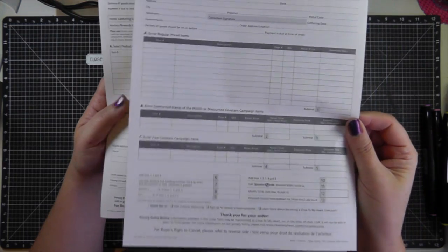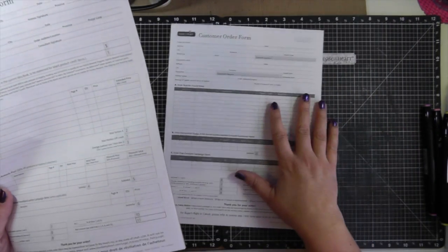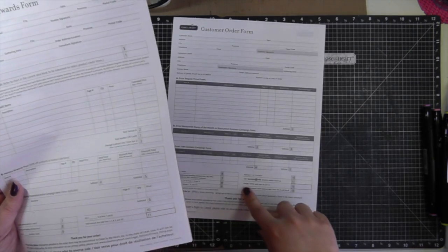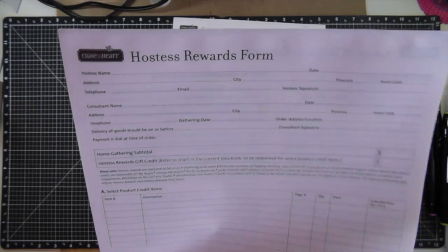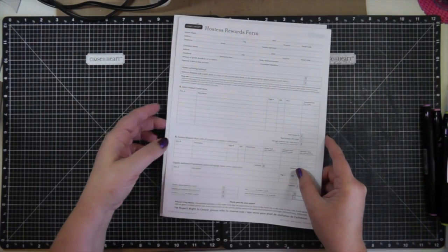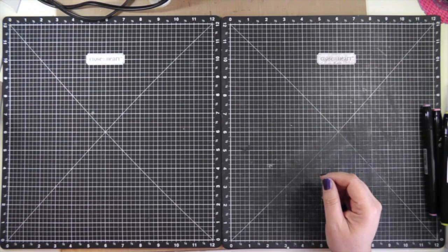So I actually use these a lot. I believe in writing them all out for the customer so they can see how you came to the total and everything. And then there's also the hostess reward form. Again, this is a way for you to track what the hostess rewards are for that person, and so they can see the breakdown of what you are charging them.